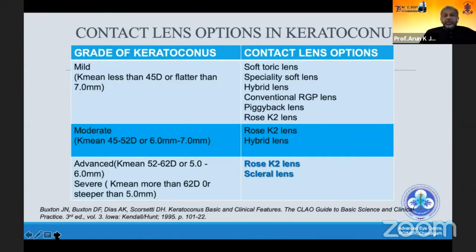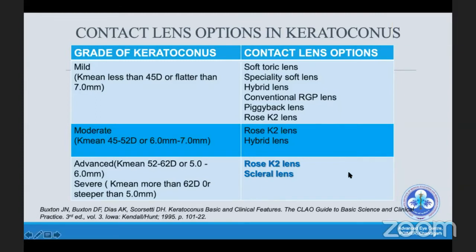Once the K readings are 45 or flatter than 7, you may go on with the simpler type of contact lenses. If the curvature is more, then maybe Rose K2 is indicated. Once the K reading is between 6 to 7 millimeter, the ordinary lenses don't work so well, and we have to use specialty lenses like Rose K2 or hybrid lenses. And once the keratoconus advances much more, like 5 to 6 base curve or K reading, you have to resort to advanced Rose K2 or scleral lenses.